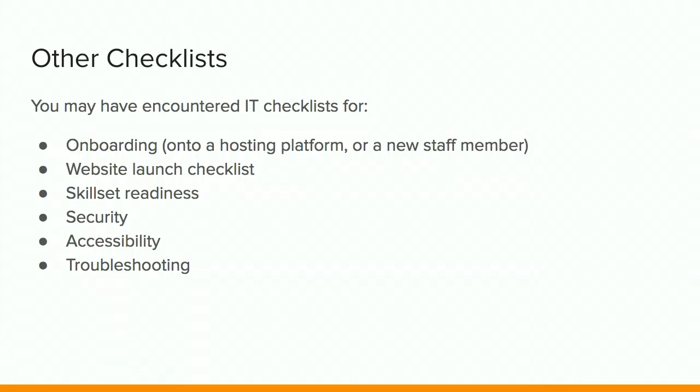Other checklists you might have encountered: you might have seen onboarding checklists, like into a hosting platform or onboarding a new staff member. Website launch checklist. My team has a website launch checklist, so every time we launch a site, we run through the checklist, and once in a while, someone knew, but forgot to look at one thing in the checklist.